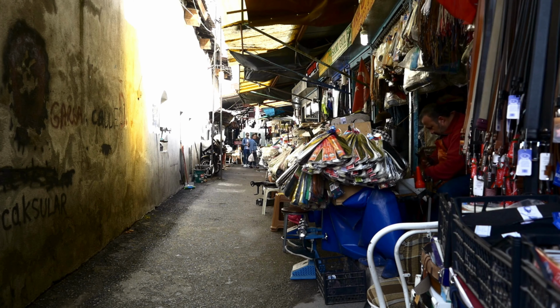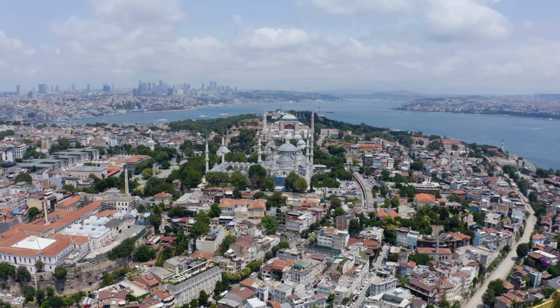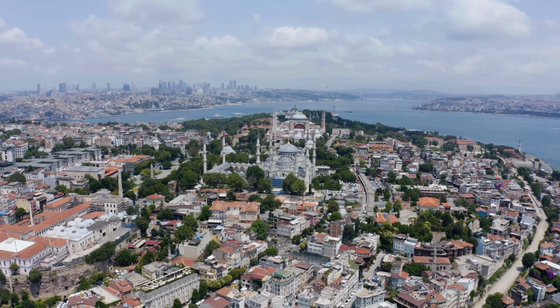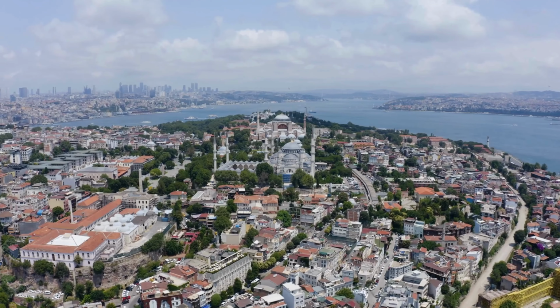Raw, real, and alive. From the ancient mosques of Sultanahmet to the shores of the Bosphorus, Istanbul stands as a bridge between empires, cultures, and continents. A place where every street, every shop, and every lantern has its own soul.